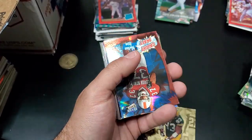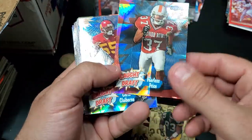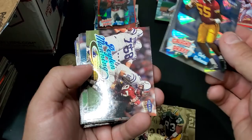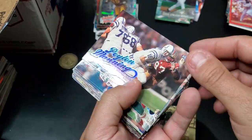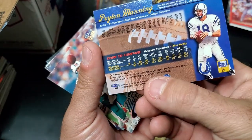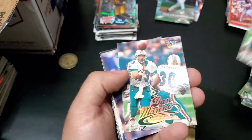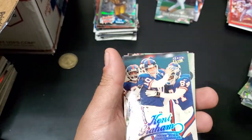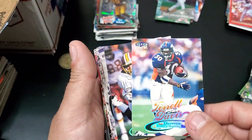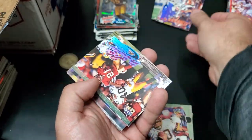another Emmett Smith one. What do we got here? Peerless Price. Nice card. Chris Claiborne, rookie. Peyton Manning. Couldn't be one year sooner. Dan Marino, Chris Carter, Ken Graham, Randall Cunningham, Terrell Davis. There we go. Trent Green, Ed McCaffrey. Loving it.